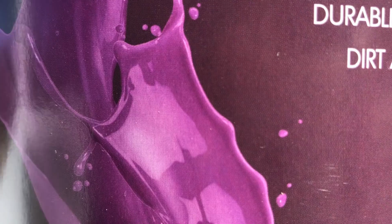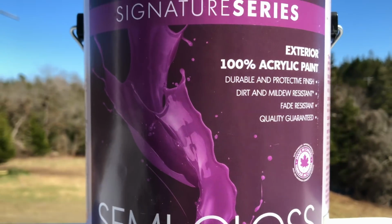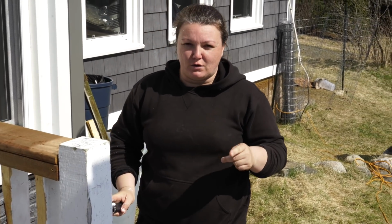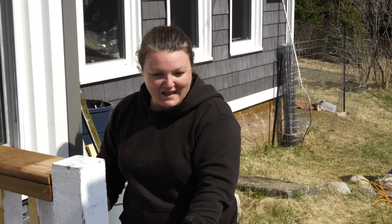I'm just using my high white outside exterior beauty tone paint to be able to get this so white. So I know I'm going to need 2 coats because we're coating over pressure treated wood. And I just need a ladder to do the top parts, but I'm almost finished the last of my lower spots before we roll the first coat on the floor.